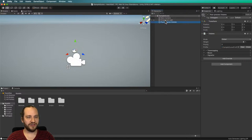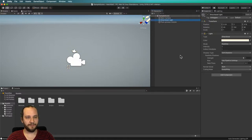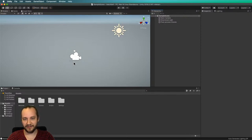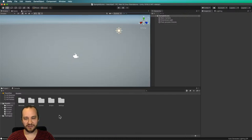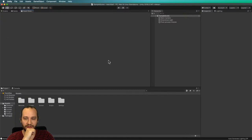There's this post-processing settings and camera settings and light. It's always a nice starting point, and I can just do other stuff later, like the things I want them to be myself. So I'm gonna make my icons a little smaller, and then I'm actually gonna add the first stuff from the asset store. All right.